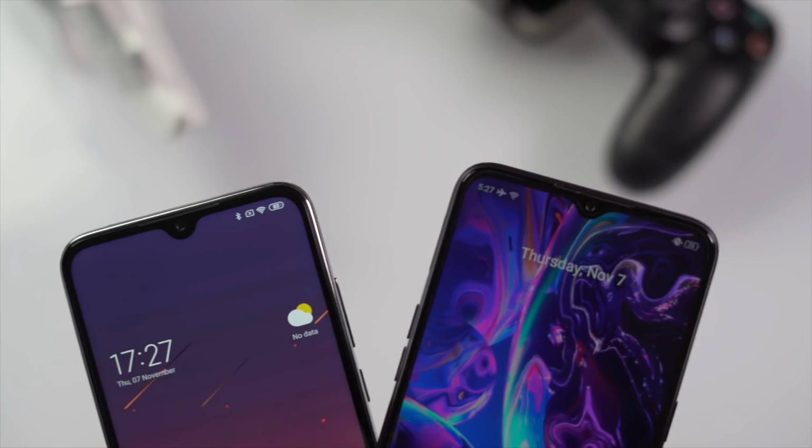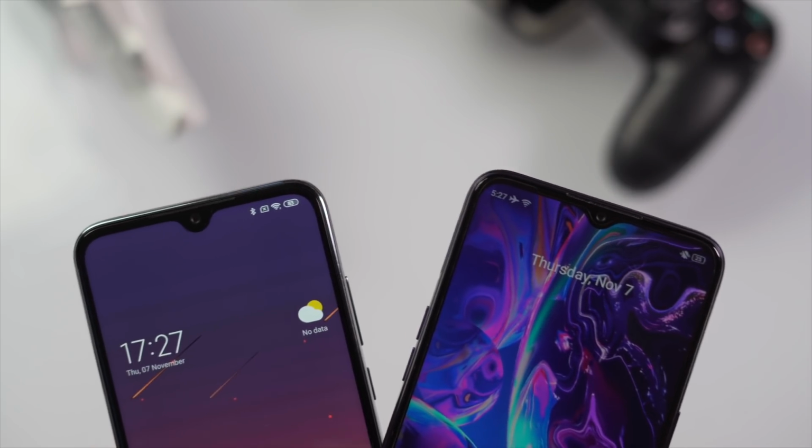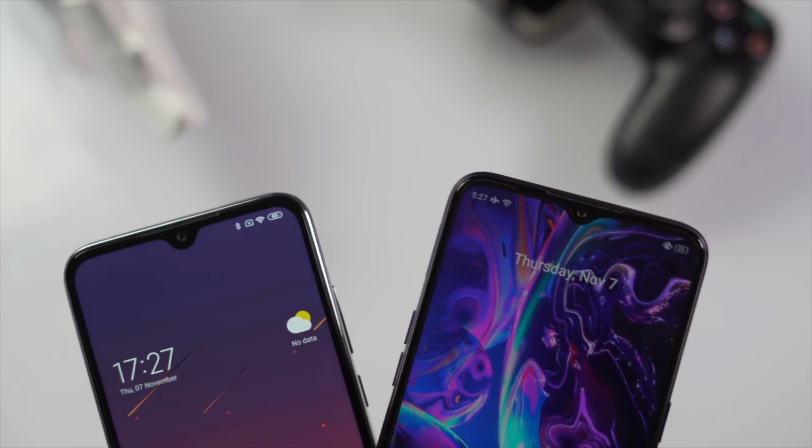Meanwhile, on their notches, you'll find the respective front cameras, front speaker, and an LED indicator for the Redmi Note 8. On their right sides are their power buttons plus the Redmi Note 8's volume rocker, while on their lefts are their dual SIM slots with dedicated microSD card slots for up to 512 gigs on the Note 8 and 256 gigs on the Realme 5. You'll also find the Realme 5's volume rocker here as well.